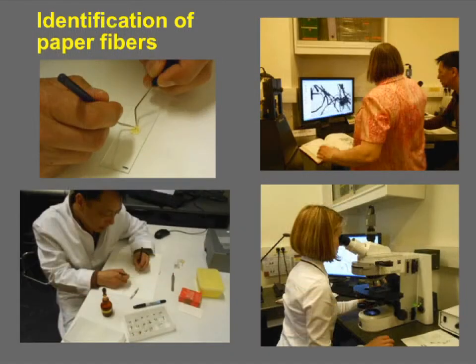We were introduced to the materials and the equipment necessary to do the tests of the paper fibers.